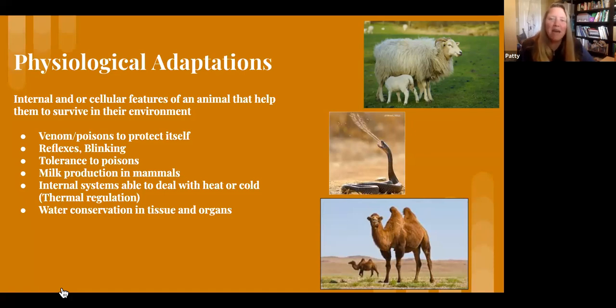Milk production in mammals, so you see that in mammals, the ability to produce milk in females is something that just happens, and that ensures the survival of the species. Also, you'll notice the camel, the picture of the camel. And so the camels are well designed to live in a desert biome where it's really hot, maybe not a lot of water, and they can go days and months without water because their body systems are designed to store that water in their tissues and organs.